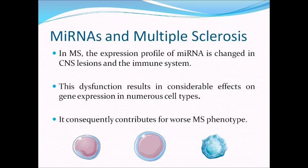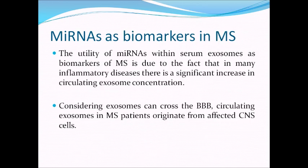In MS, the expression profile of microRNA is changed in CNS lesions and the immune system. This dysfunction results in considerable effects on gene expression in numerous cell types like B cells, T cells, and mast cells in demyelinating diseases. It consequently contributes to a worse MS phenotype.